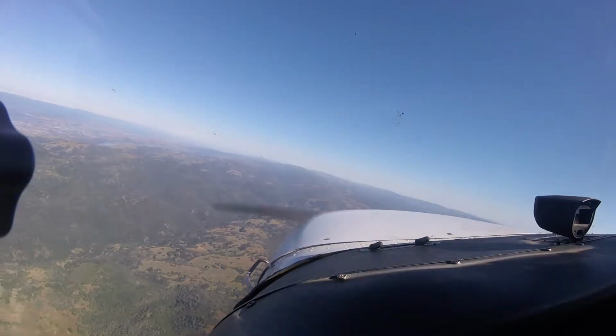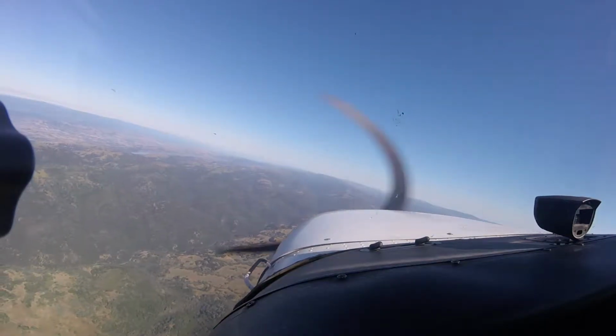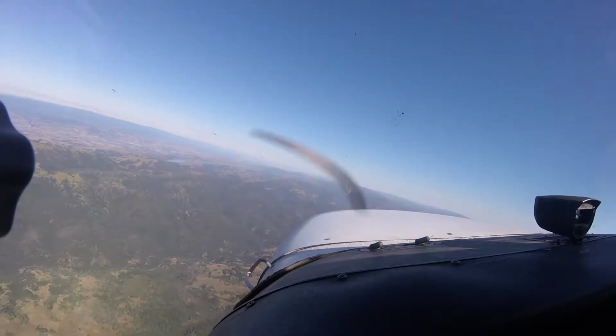Now, take a look at the magnetic compass right now, just take a glance at it. Yeah, it's behind a lot.